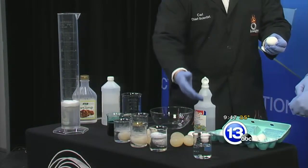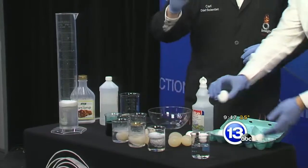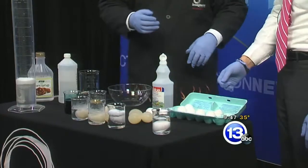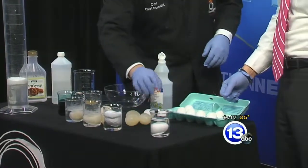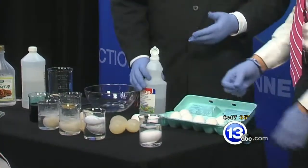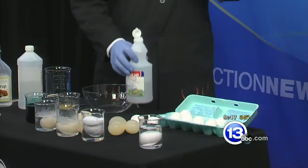I've already filled the glass up with some vinegar for you. Go ahead and gently set that egg into the vinegar. Here we go. Swim, my pretty. Now if you look closely, what's happening? Some little bubbles sort of coming off. Yeah. The acetic acid in the vinegar is starting to dissolve the shell.